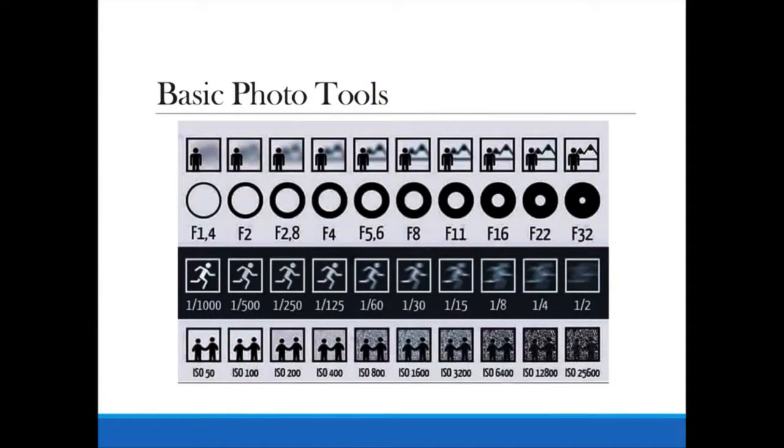This is called your aperture, and we're going to go over these. Depending on how open your lens is determines how blurry your background is going to get. I can't tell you how many times people say, oh, you're a photographer, can you make my background blurry? And I say yes, it's one of the first things you learn. If you're taking portraits of people, I'm going to tell you to stay at about f4. That's going to blur your background, but you're still going to get enough of a general sense of it.